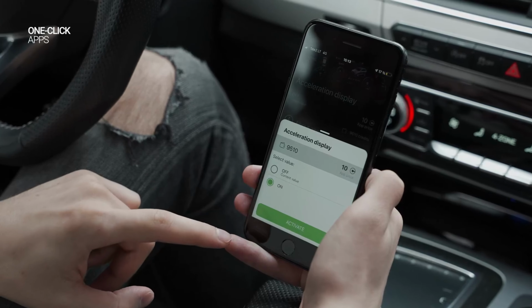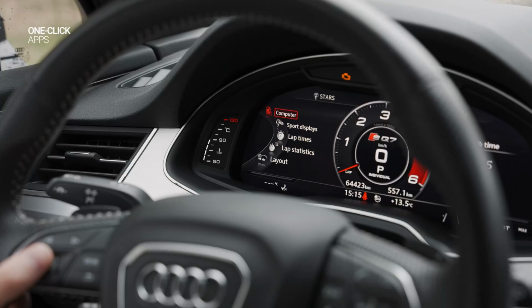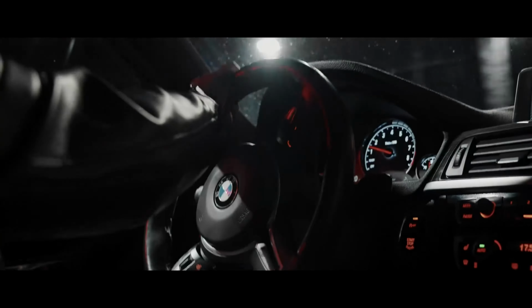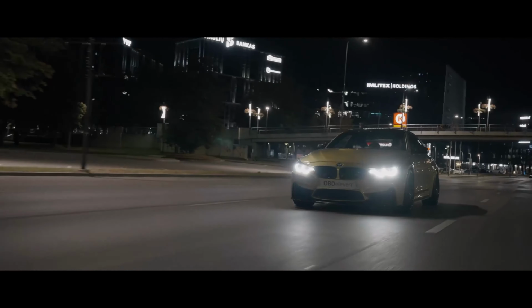It's licensed by leading car manufacturers like Volkswagen Group, BMW Group, and Toyota Group, and is the easiest way to diagnose, customize, and improve your vehicle's performance, saving time and money in the long run. A code reader that directly connects with your smartphone and allows you to scan, diagnose, clear, and share fault codes on your car right there and then on your driveway.